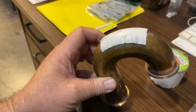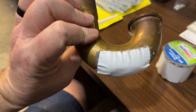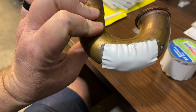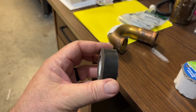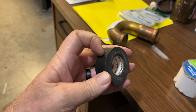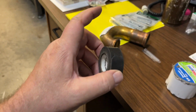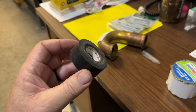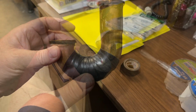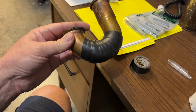I think I'm going to wrap it now with another type of really sticky tape that I have. This stuff here, it looks like regular electrician's tape, but it's not. It's actually rubber. So I think this, combined with Eternabond, will work for a temporary repair. Okay, I say temporary, but I don't see any reason why this wouldn't last another 20 years.